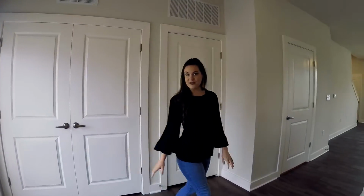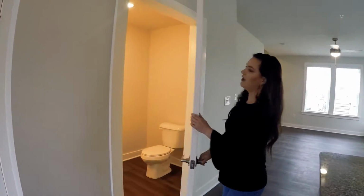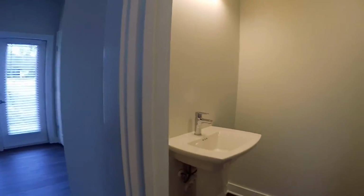Now, all of our townhouse layouts feature a half bath on the main level. So you're gonna have a beautiful half bath in here with a beautiful pedestal sink, chrome fixtures to match, and designer light fixtures.